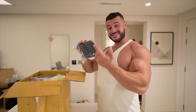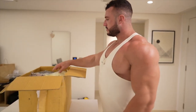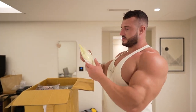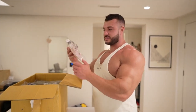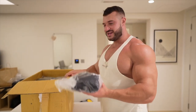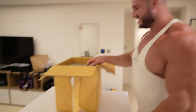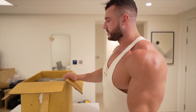Oh, and he sent stuff for Megan too. So we got some women's leggings, women's sports bra, another sports bra, another sports bra. Megan's hoodie. More leggings, Megan. Okay, so got another hat. My favourite. Really like this. I really do. I wear it a lot right now.